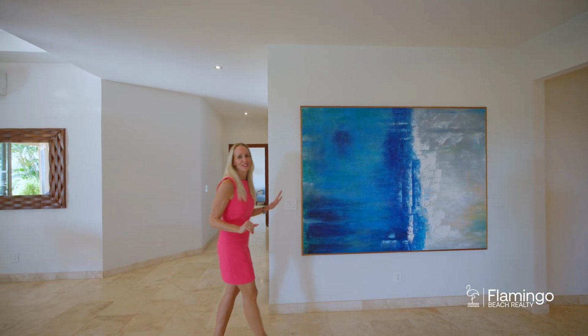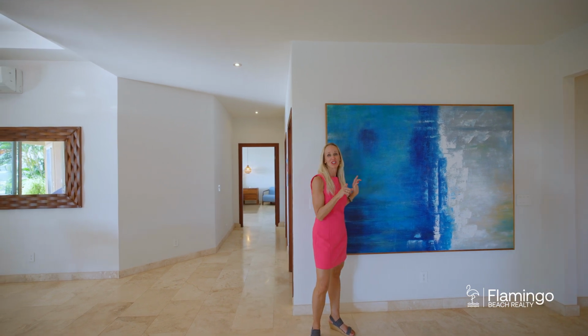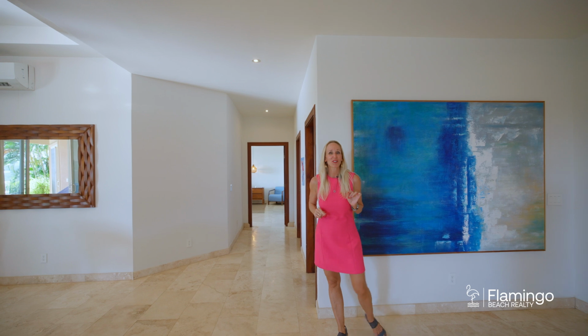There are some gorgeous pieces of artwork here. I love this blue one. I especially love the Malou piece at the front door. Come check out the master bedroom with me.